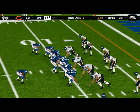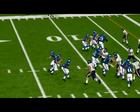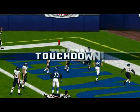The Bears come out with 8 guys in the box. Number 44 goes in motion, looking for room. They'll go with a play fake. Lobs one into the end zone. Touchdown, Giants. Watch this catch by the tight end.